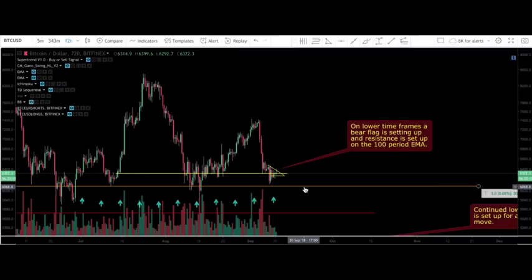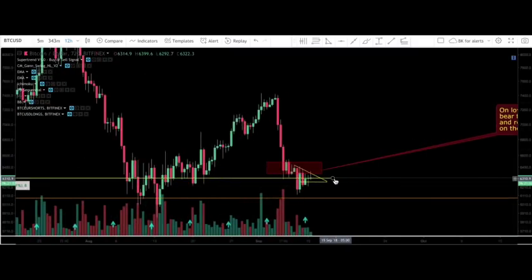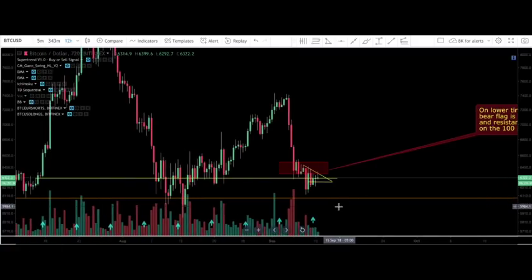If we break to the downside, look for 6,000. I think that we could test that again. If we break to the upside, we definitely have resistance in the $6,300 to $6,500 range. So essentially we have a 50-50 chance, right? Resistance at the 6,500, support at the 6,000. We're sitting at 63. The move up would be $200. The move down would be $200. That's where we're at. Flip a coin.